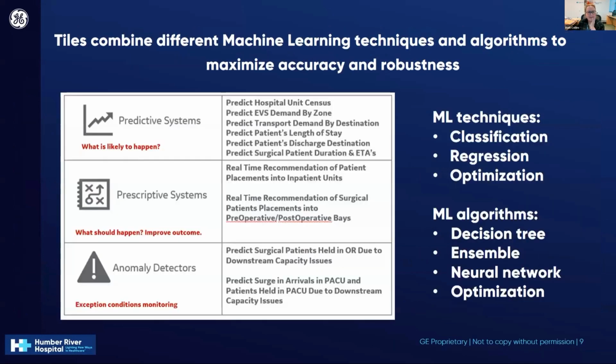So taking that data, what we do is we take the data in predictive systems, in prescriptive systems, or for anomaly detectors. So adding machine learning techniques and algorithms, you can maximize the accuracy and the robustness of what you have. And you will see here on this screen some of the things we are able to predict. So that's likely what will happen. And you can monitor whether in fact that's occurring. Prescriptive systems, what are the, who's going to be placed where based on how busy it is, surgical patient placements, etc. And then you can do anomaly detectors, which is really predicting where there's going to be a problem.